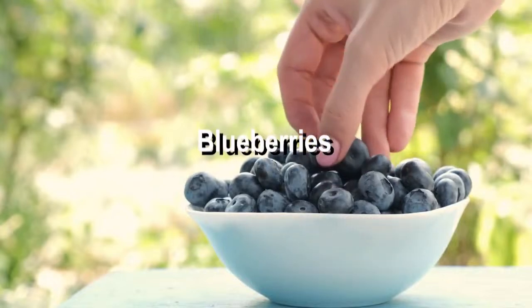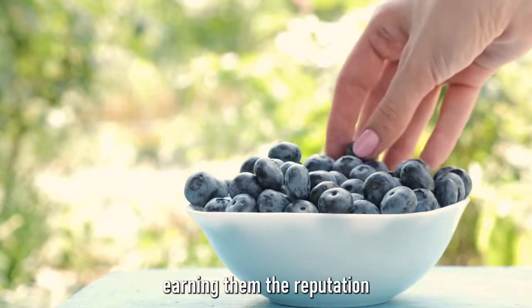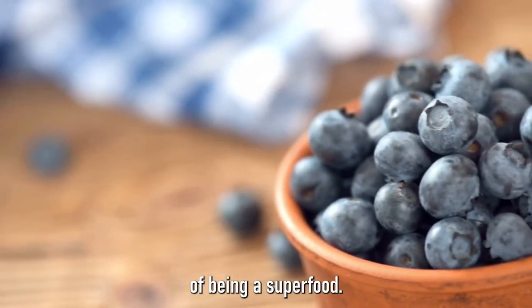12. Blueberries. Blueberries are not only delicious but also packed with antioxidants, earning them the reputation of being a superfood.